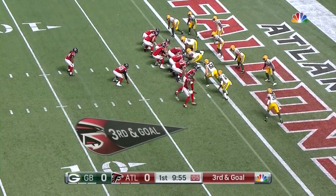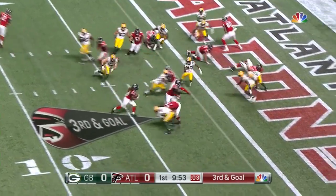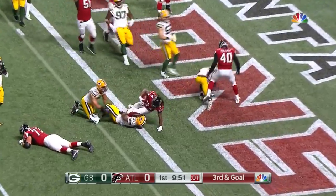On the first drive of the game on a third down and goal. A little toss. Freeman looks for room. Has it. Touchdown.